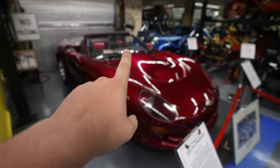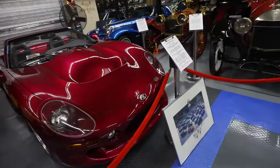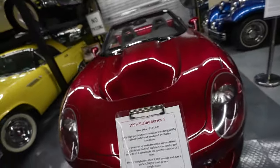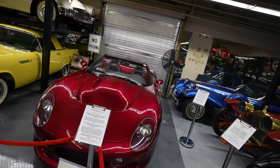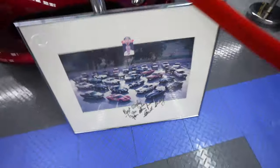No. Don't know this. This is actually a Carroll Shelby Series 1. This thing is awesome. $181,000 with the base price. They only made a handful of these. I don't think I've ever seen one in this color. Hey, there's Carroll Shelby's signature. Carroll Shelby right there. Check it out.